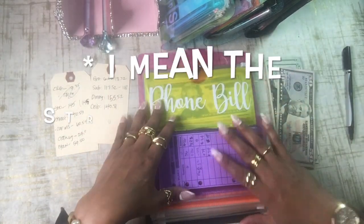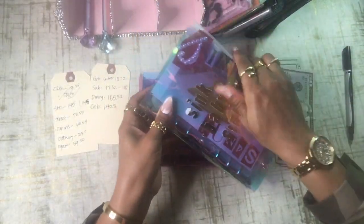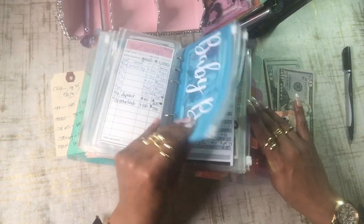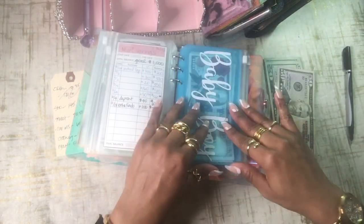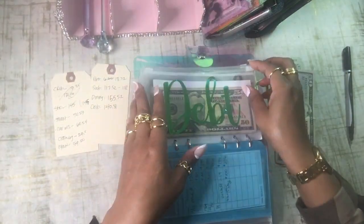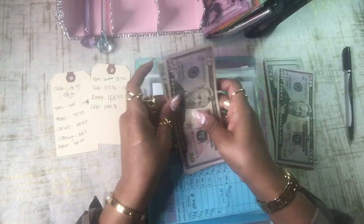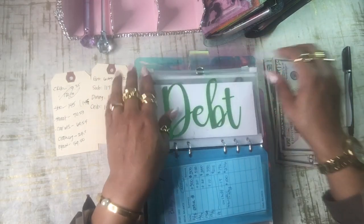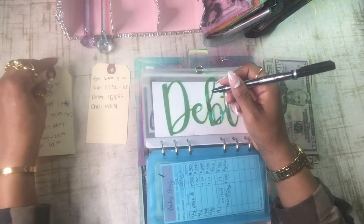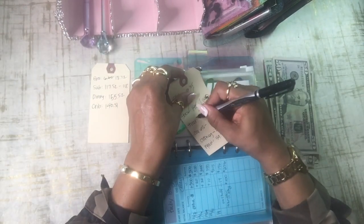The storage was in my sinking funds, which is in debt. It should be in my debt folder. I put aside $70. So for this one, I'll put 70. Moving on, so let me just check that I did it.